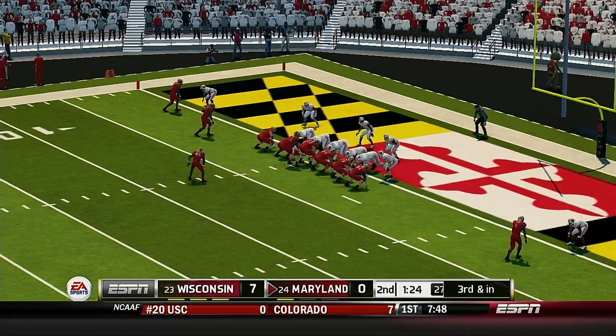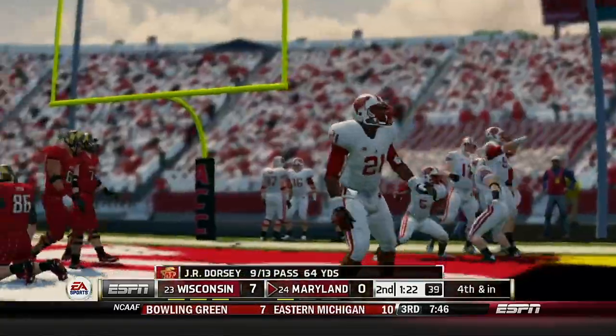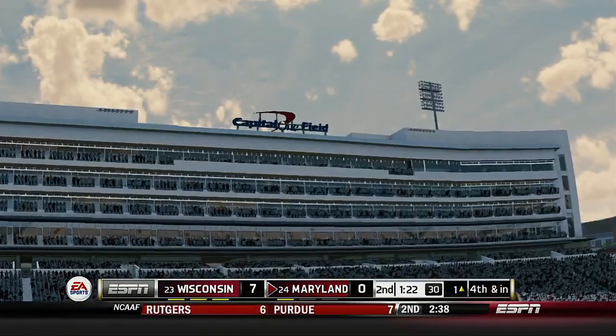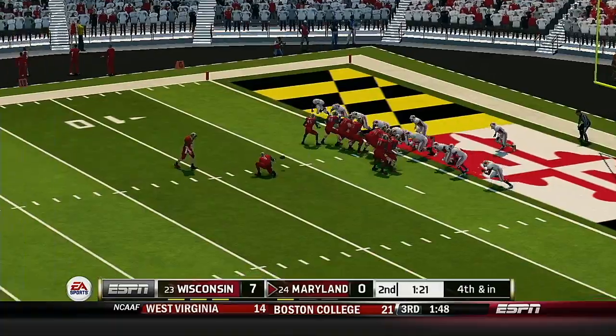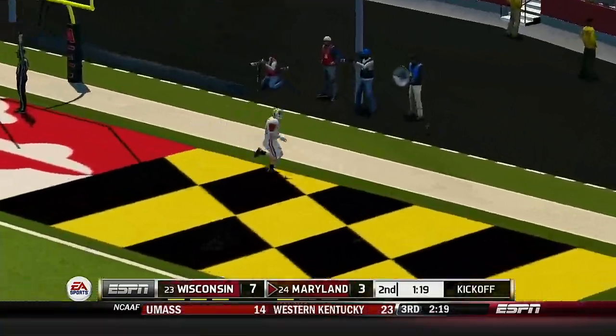Ready. And he just gets rid of it. So it's fourth down. This should be an easy field goal. Kicks up, and it's through the uprights.